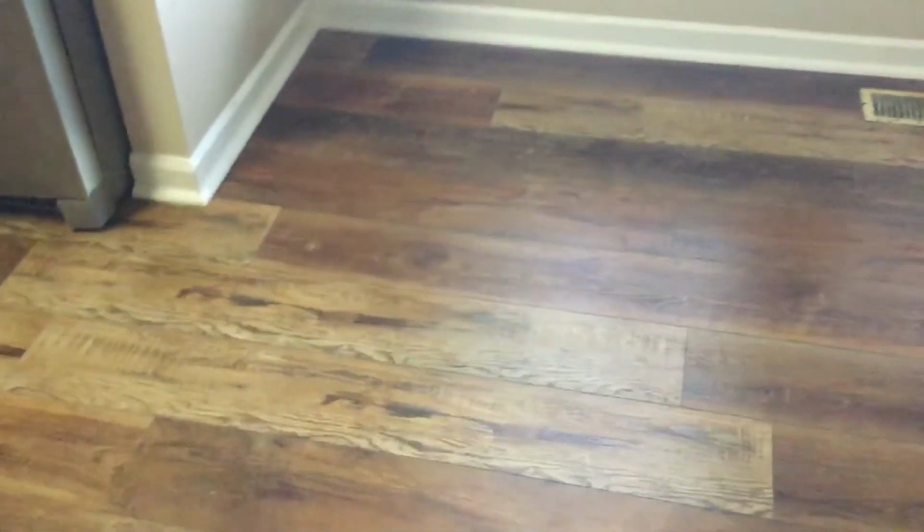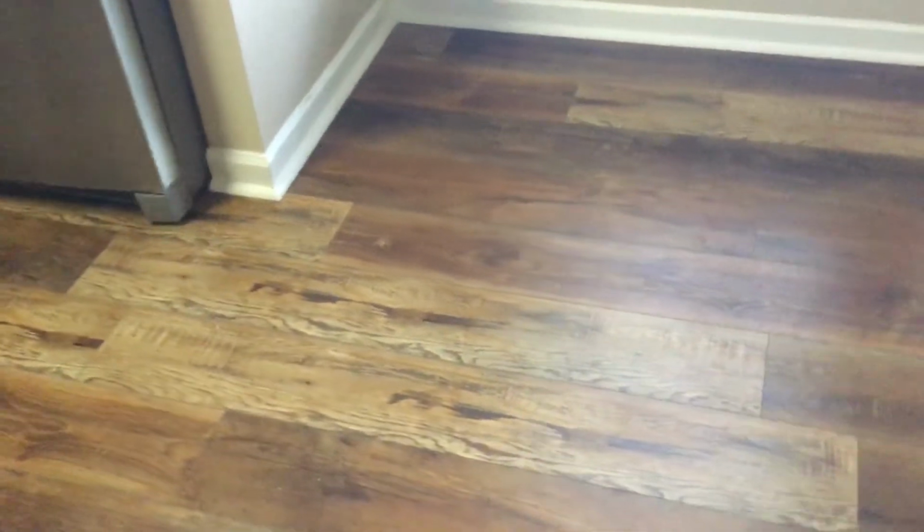Let me pan around so you guys can see. They did a wonderful job with the baseboards and things of that nature. They did a wonderful job. And come over here so you guys can see how great they did over here.